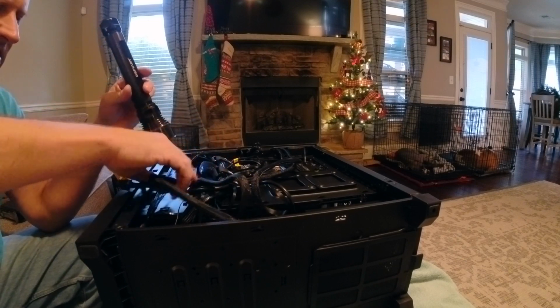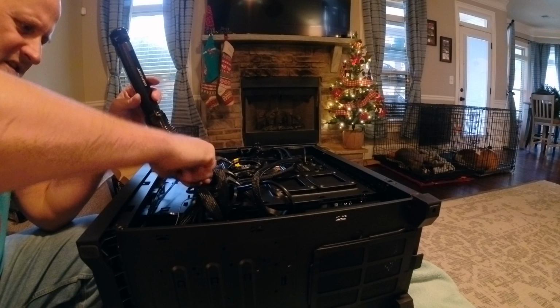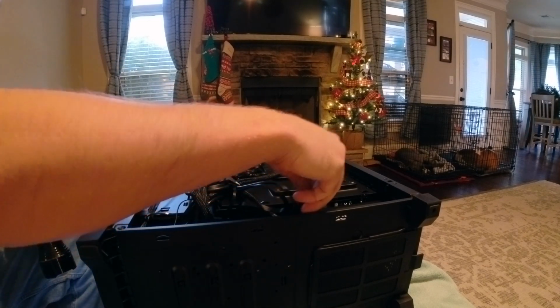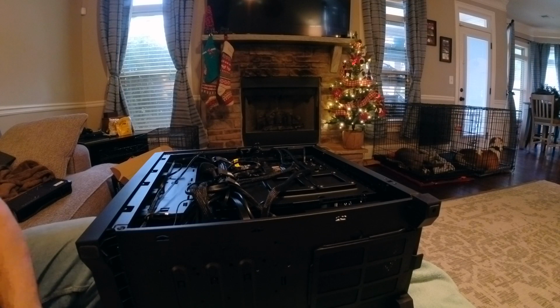Oh, for fuck's sake. Just getting so many cables now in here, it's getting hard to keep everything straight and buttoned up. All right, so that's going to go like that. That's going to get folded down, and this is all going to get covered, so not worried about it.